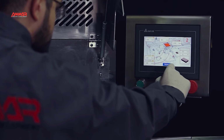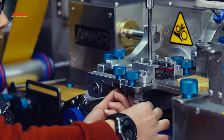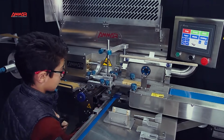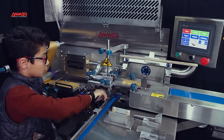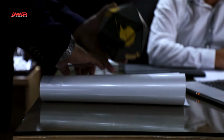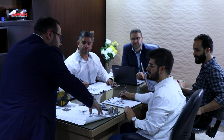We designed our machines to offer you the ultimate simplicity of chocolate wrapping that even a child could operate with ease. There is no need for mechanical adjustment from within the machine, and molds can be replaced in less than 3 minutes. Once your order is completed, we can deliver the required machine within 20 days due to our high availability.